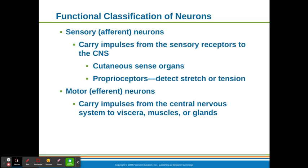Now, in terms of the functional classification of neurons, we have sensory neurons and motor neurons. These afferent or sensory neurons always carry impulses from a sensory receptor to the central nervous system. We have our cutaneous sense organs and our proprioceptors, which will detect things like stretch or tension. And then our efferent or motor neurons are going to carry impulses from the central nervous system to either the viscera, the muscles, or glands. Okay, so smooth muscle as well. The viscera are digestive tract glands to release hormones or to regulate tons of stuff within the body.